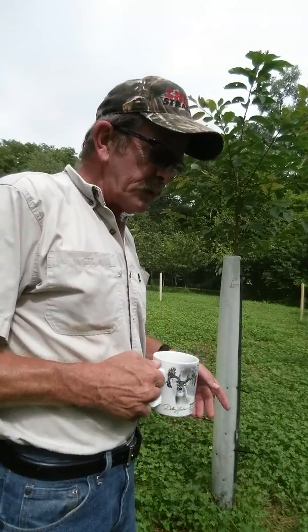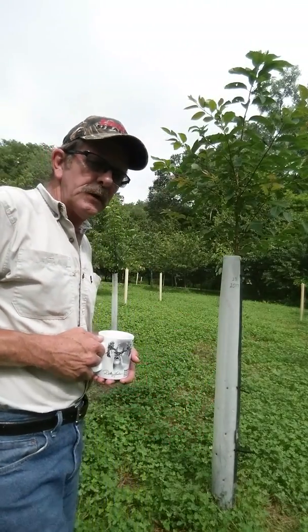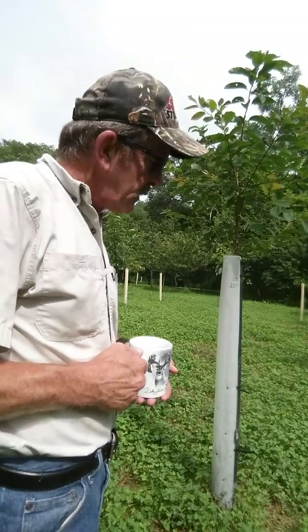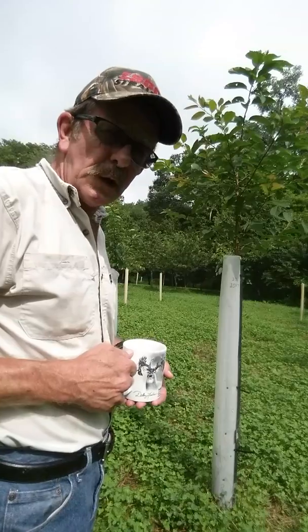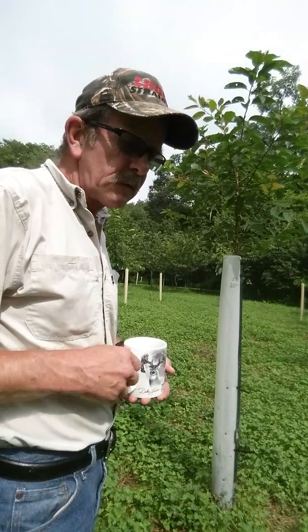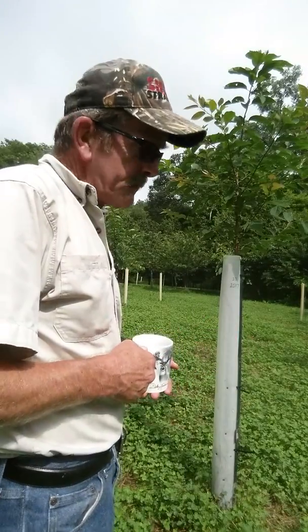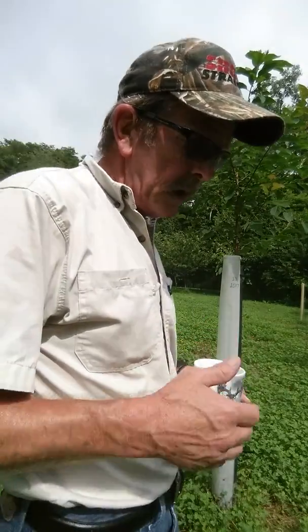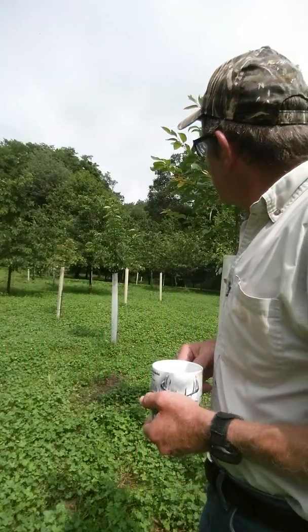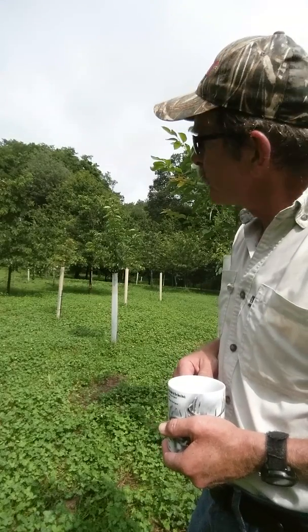Now, the first tree that I stopped at, I had posted, I planted that tree last year as a seedling. That tree was only 4 inches tall last year, 2018. And as you can see, that tree's pushing over 7 foot tall now. I'm almost 6 foot tall, and I can't reach the top of it with my arm. And I have to say I'm very, very pleased with that tree.